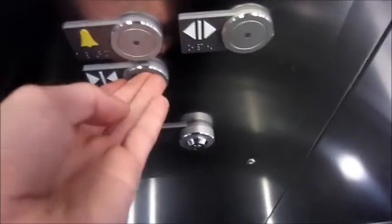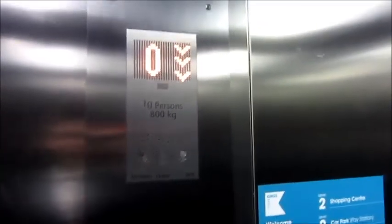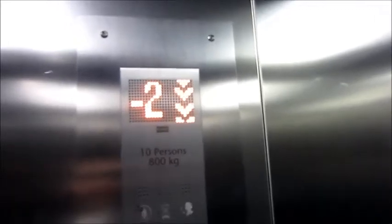This one should be one. One new change down. Two? No, this is the first floor. Going down. Minus two. So, two is shopping, zero is ground, minus one and minus two are car park. Third generation Ecodisc. The vandal resistant buttons. Going up.